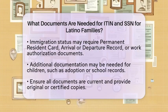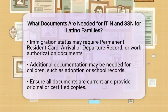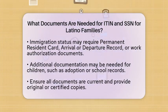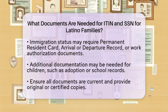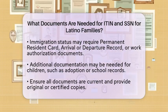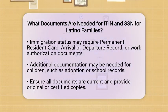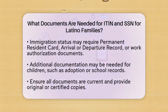For immigration status, you may need documents like the permanent resident card, the arrival or departure record, or work authorization documents. If you are applying for a child, additional documentation such as adoption records or school records may be necessary. It is important for Latino families to ensure that all documents are current and that you provide original or certified copies. If your documents are not in English, translations must be included.